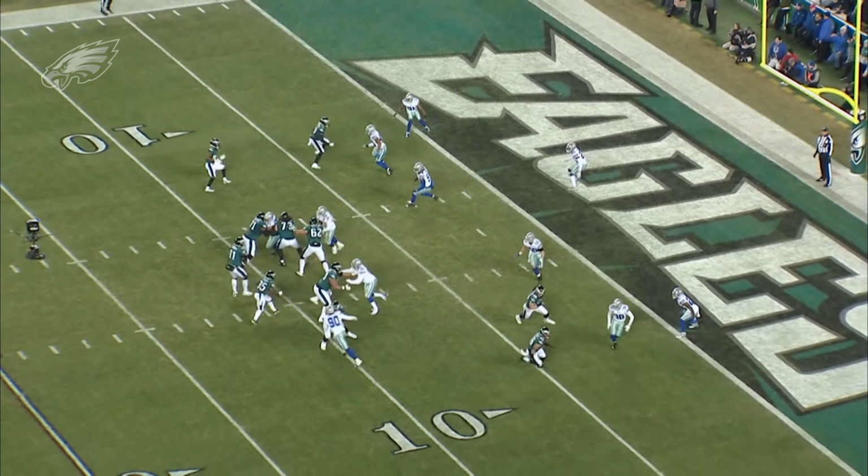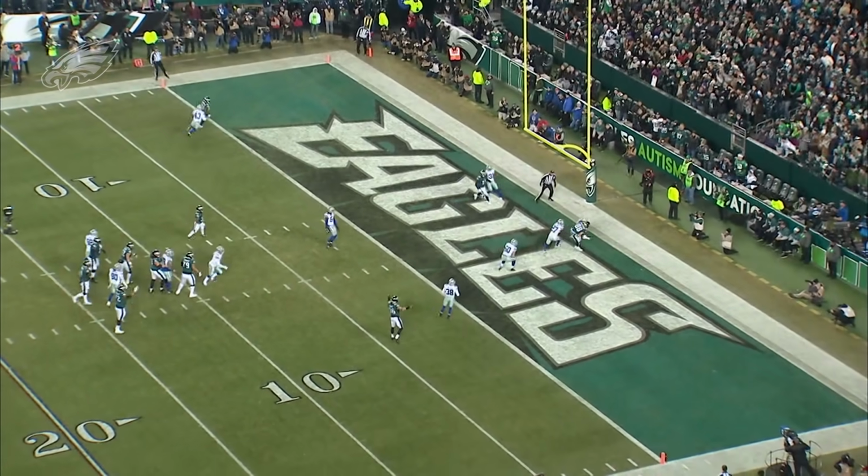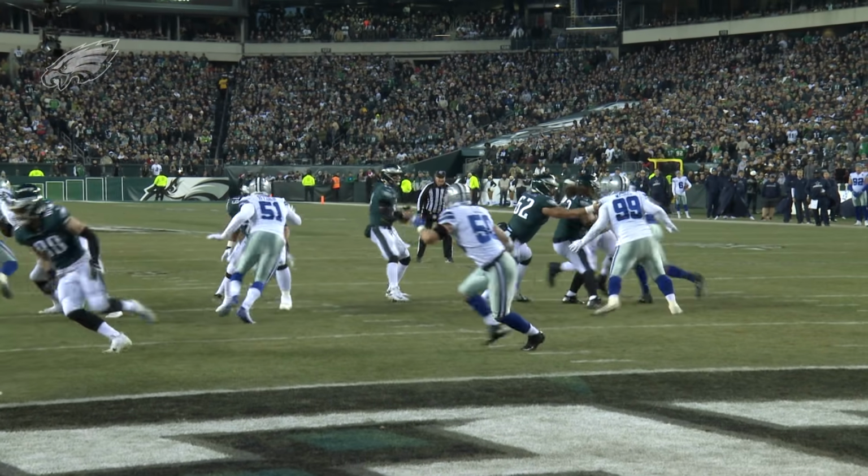We can let this run. This was a perfect throw from number 11. He puts this up over the linebacker, Sean Lee, away from the safety, Xavier Woods.